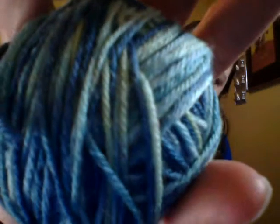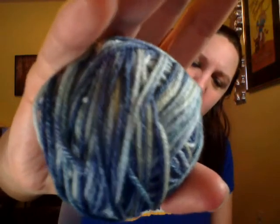Then we have this pretty. There's a lot of blues in here, which is no problem with me. I love blue. This is kind of like pale blues and teals and greens and stuff. It's more in the greenish tones than the blues.